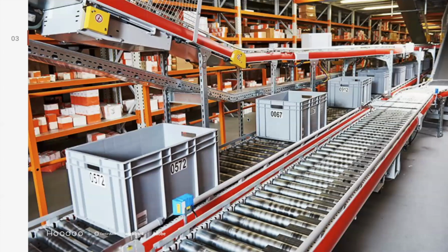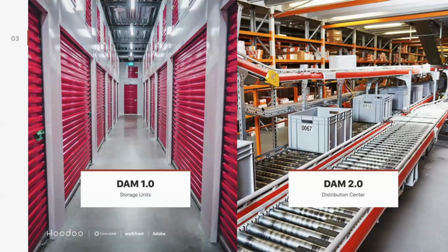And so the way that we have been talking about this project is, it's really going from DAM 1.0 to DAM 2.0. In DAM 1.0, you're really looking at it as storage units. So again, in the creative space, you are finishing a project, you save it into your DAM or your network share or whatever your particular flavor is. You hope that someone named the files correctly, and it kind of is where creative goes to die.